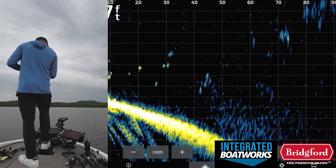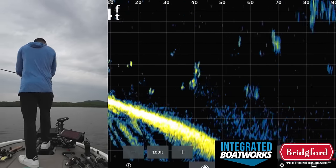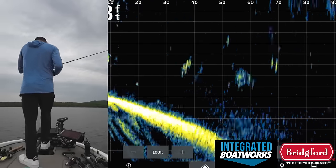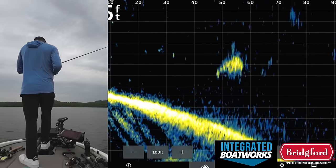It's weird, because the faster I've been working this thing, the more bites I'm getting on it, on the tush. The slower I work it, the less interested these fish are. So I almost need to work it super fast, and they need to be high enough in the water where they actually will come up and try to eat it.